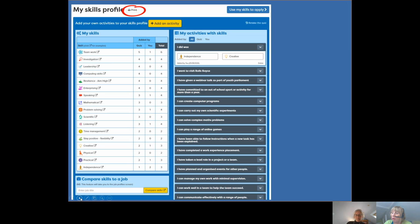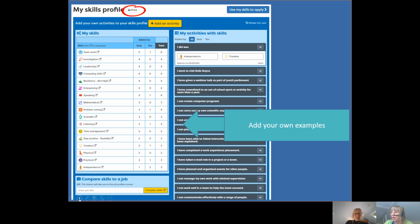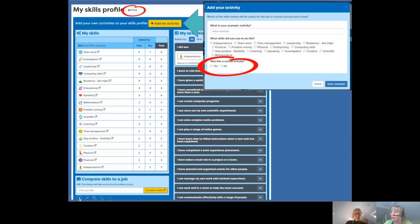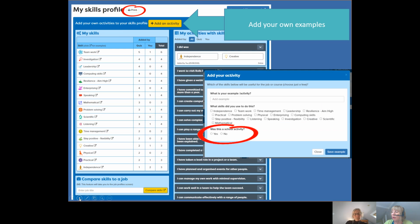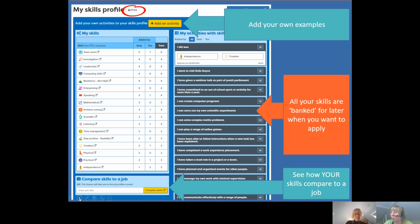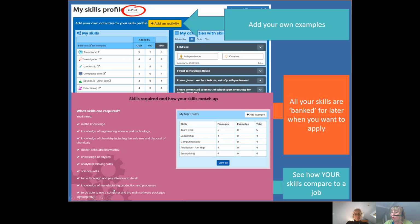So what they get then is our skills profile that shows all the skills, and then any examples that come from the quiz. And the idea is they add their own examples. So it could be something they've done at home, like babysitting or being part of a team for sport, anything really. And they can identify what it is, think about the skills it's given them, say whether it was in school or out of school, and they'll all be put into their skills bank. They can also think about a job they're already interested in, nurse, doctor, plumber, whatever it might be, and see how their skills compare to the job. So they can see the skills required for the job and also their own skills alongside it.